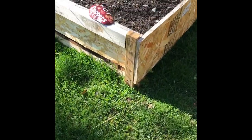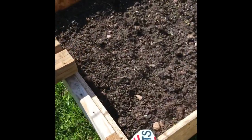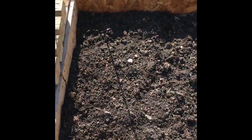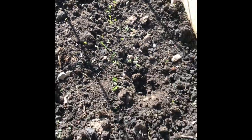And then over here, this is hot peppers. We haven't gotten them in yet, but we did plant the carrots. They haven't started yet that I know of. And over here we got beets and we got kale, which has started to come up, which is awesome.